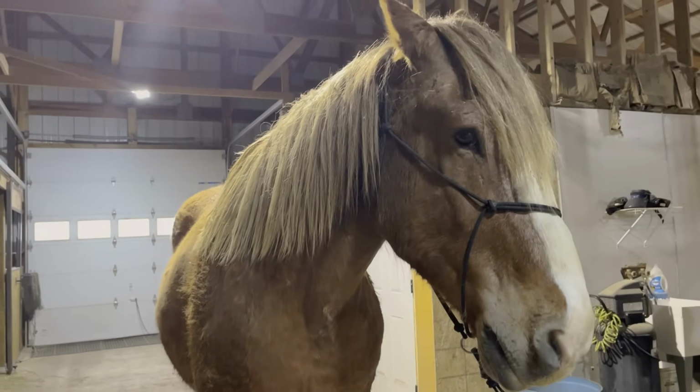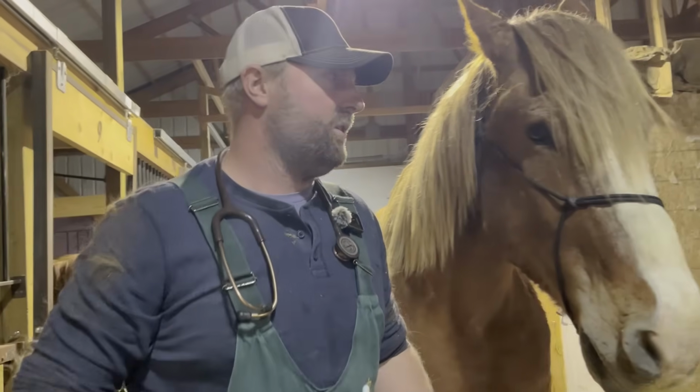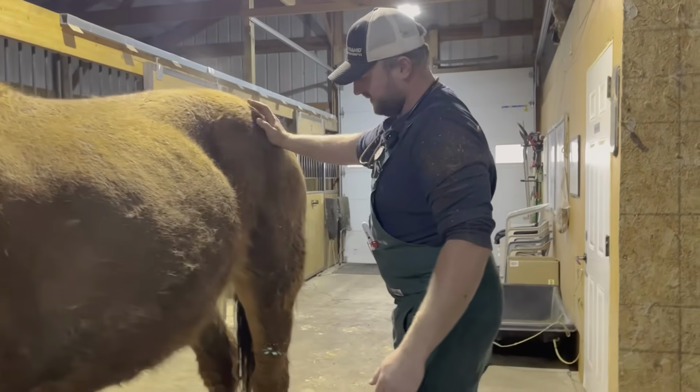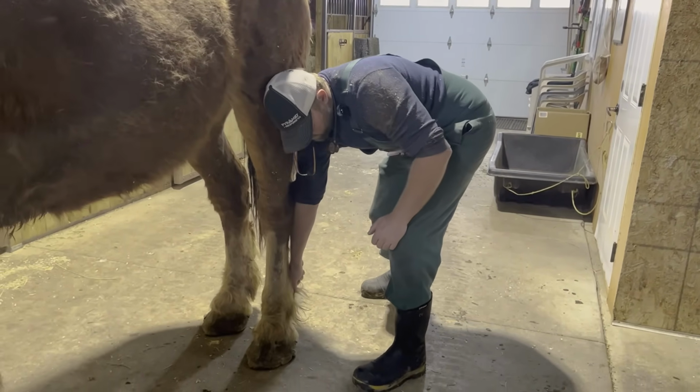He does look like Eeyore. Yeah. He's just sad. But just feeling his joints and stuff, he doesn't feel like a horse that's worn out. I think he's still got tread on his tires. He's not arthritic. He's a good dude, huh? Good body shape. Come on.